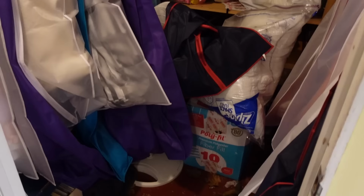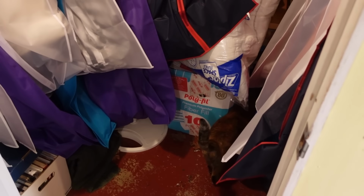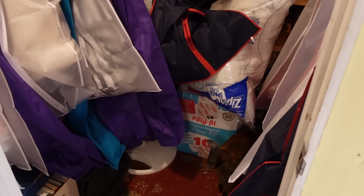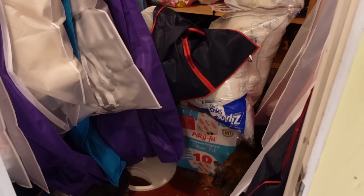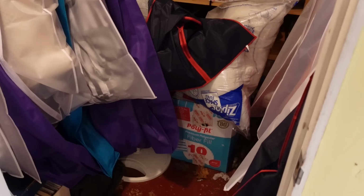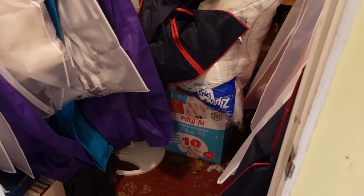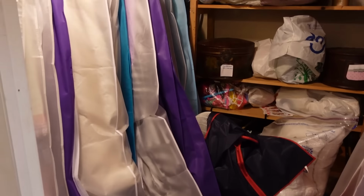Oh no, Dora, do not go in there. I'm gonna accidentally lock you in this closet again. Yeah, this has happened before when she snuck in without telling me. And she literally has gotten trapped in this closet before. Really, Dora? She's also gonna come out covered in dust. Lovely. So yeah, this is my garage closet.